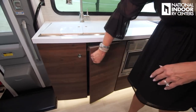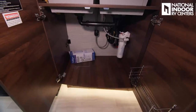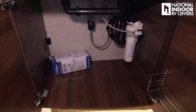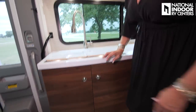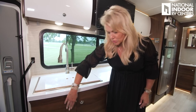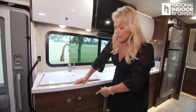And then last but not least, check out the storage that we have below our sink. That is so much storage. I love that they've given us a rack here. We have a place for a garbage can. So then you just can close them up. Now, while you're at the campground, you probably just want to keep those little buttons out so you can easily get in and out, especially if your garbage is inside there. But when you're in travel mode, you're going to want to go ahead and lock them.